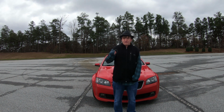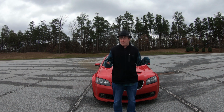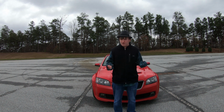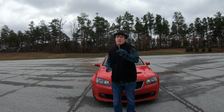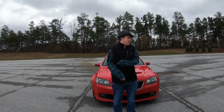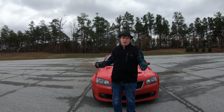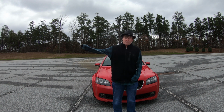Now, except for the GXP, you cannot get a Pontiac G8 with the manual. The reason was that GM thought about doing the manual for the GT line, but they decided, let's just save it for the GXP. It's better anyway. So there is no G8 GT with a manual, or base. You can only get a GXP, which is a completely separate car.